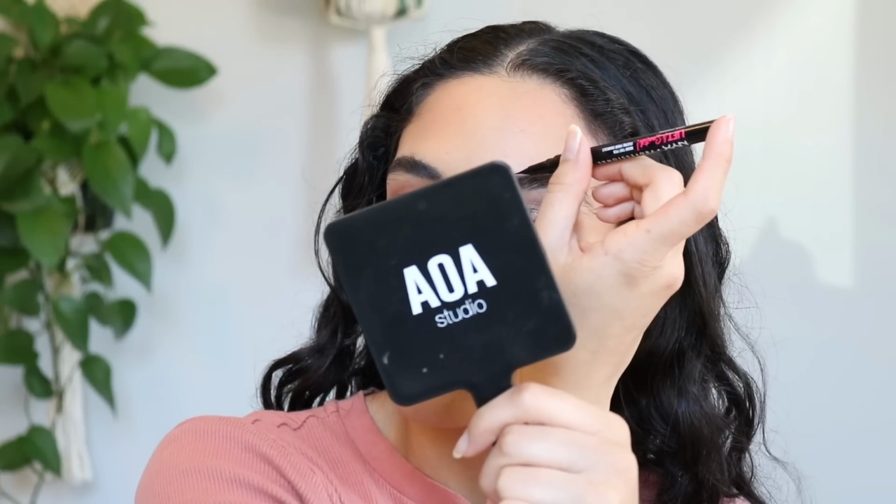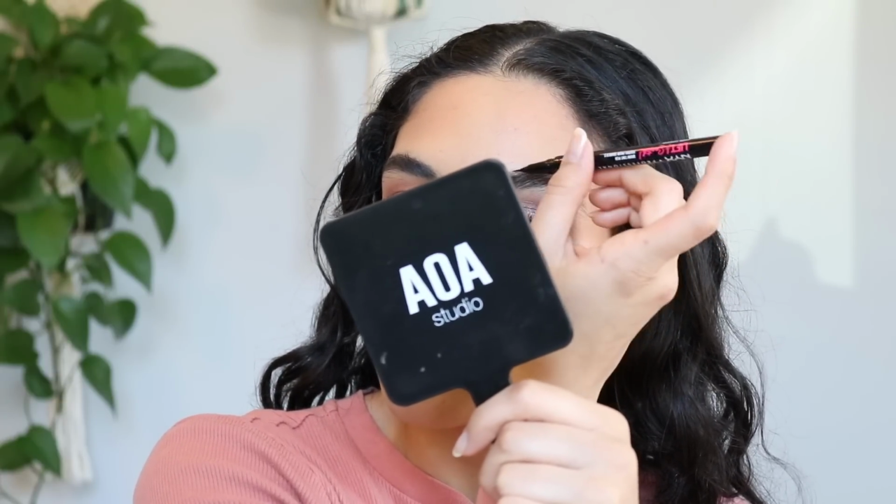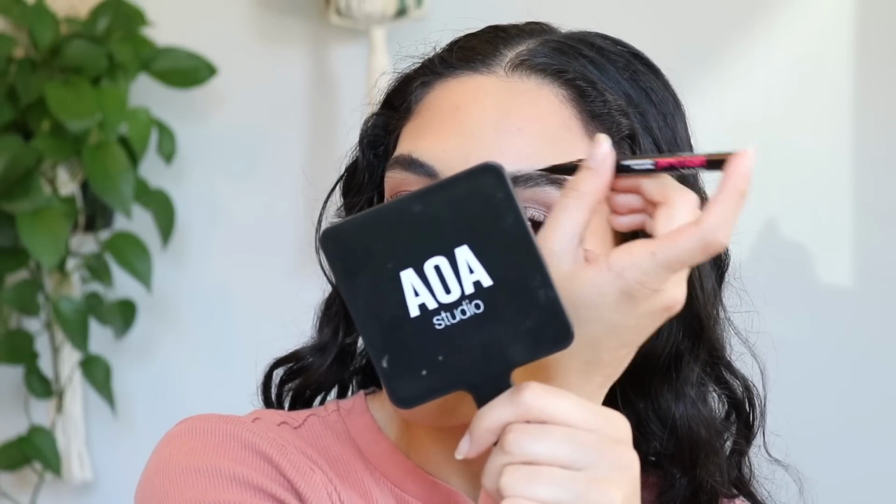I feel like this brow is looking really weird. I'm just lifting it a little bit. That looks better. Just that little line. It wasn't looking as full as that one was.